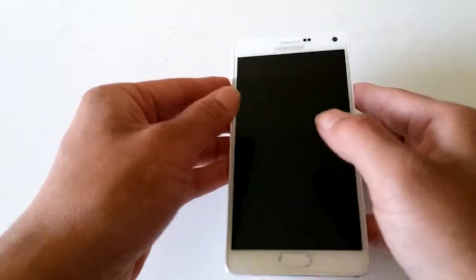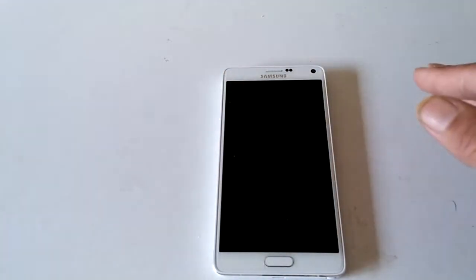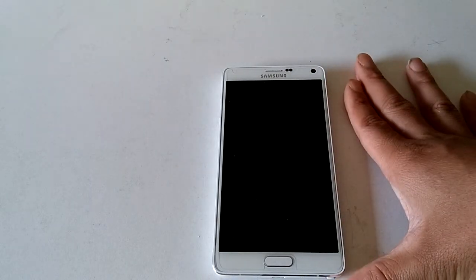Yes, the Note 3 and the Note 4 are the same size, 5.7 inch, but the Note 3 is full HD, so you've got a 1920 by 1080 resolution. With this, you've got a 1440 by 2560 resolution. So it's a Quad HD instead of a full HD. I love it. It does everything that I needed to do, besides the occasional lag here and there. You've got your S Pen, which I need. It does what I need to do. Works perfect for me.